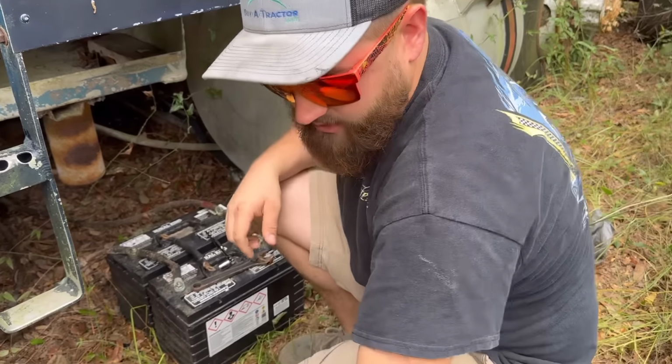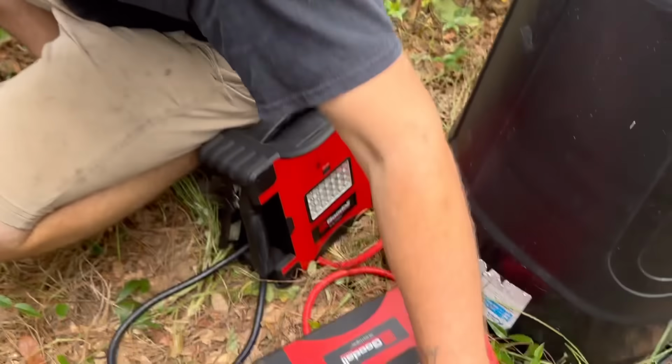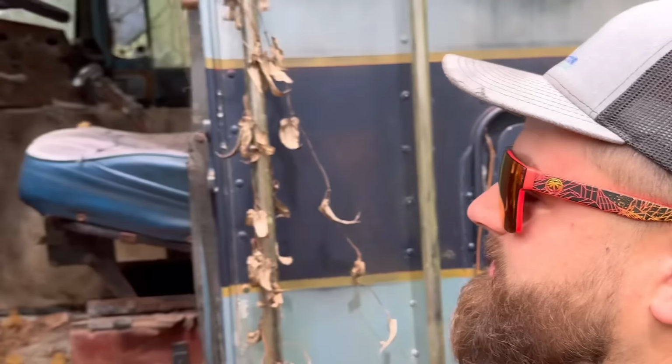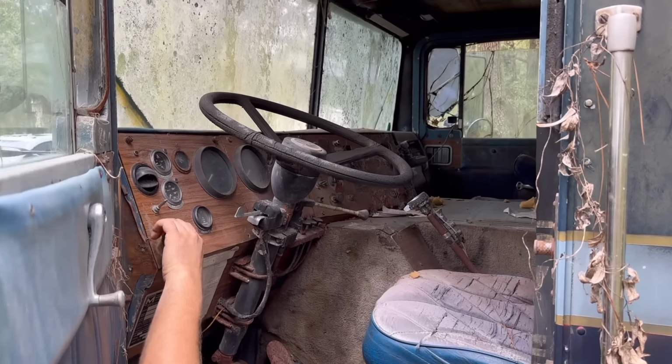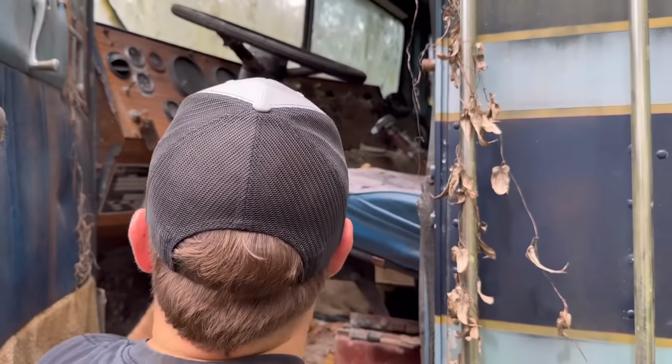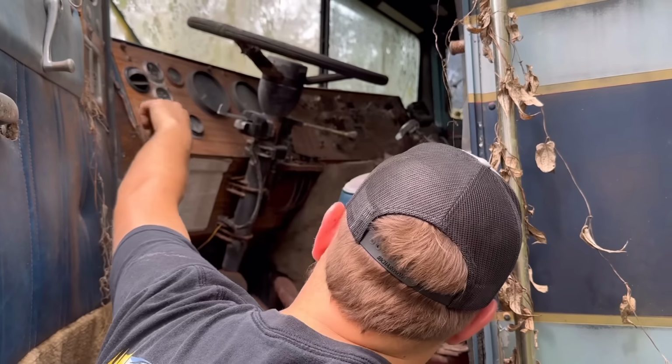Batteries engaged. We got our jump packs in case we need them. Shout out to Goodall for keeping us loaded down with jump packs. All right, key on. I see a light on the dash. Uh-oh, that's not spinning over. Nothing happening.